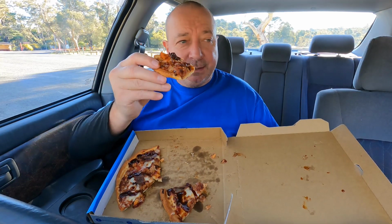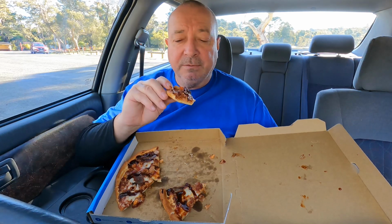So, guys, that's Domino's BBQ Meats Deluxe. Something I was reluctant to try when it came out, but I'm so glad I did now. I really was pleasantly surprised. It's a pretty decent pizza. Now, if you like your Domino's, or even if you don't, you probably would like this one. Get in there, try and get it for a cheap price. Well worth it if you can get it for a good deal.